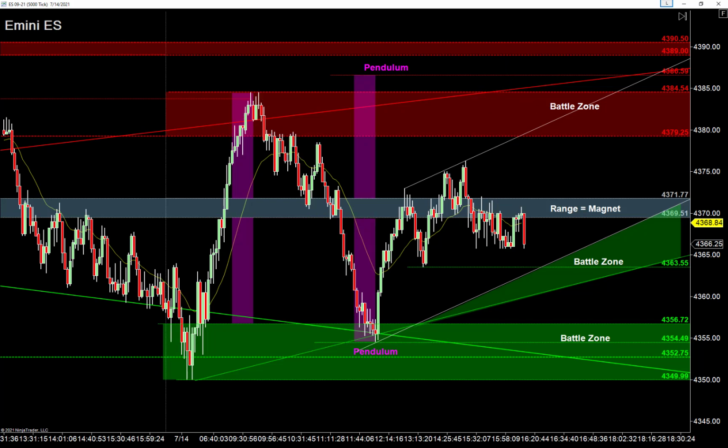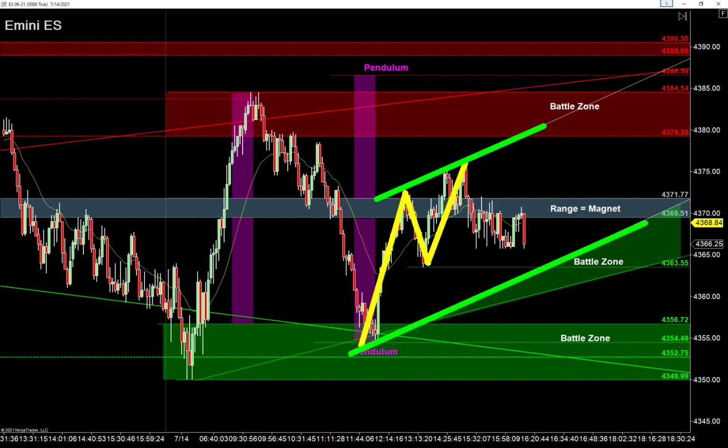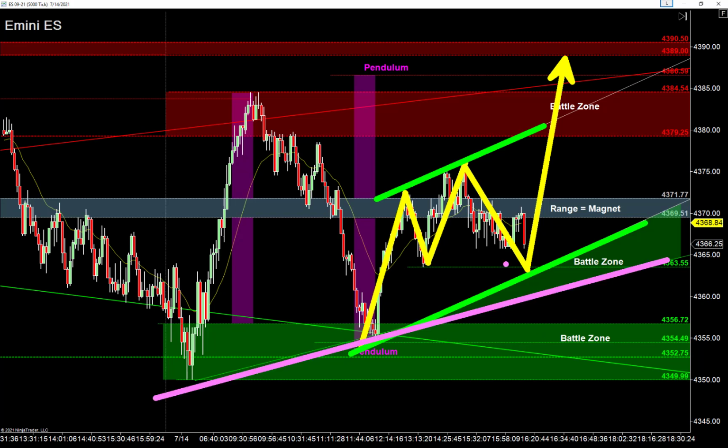What I really like about this chart right now is the fact that we have a strong spike up, relatively shallow pullback, and a higher high. This gives me a really nice bull channel that I can use, and that bull channel, you'll notice, also has the benefit of this rising support trend line coming off of that low. So really a very desirable spot to get long off of this battle zone at 63.5.